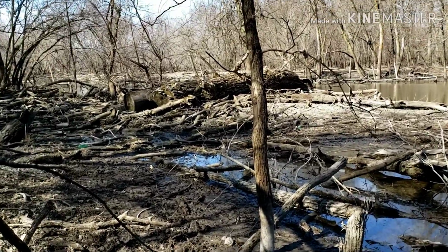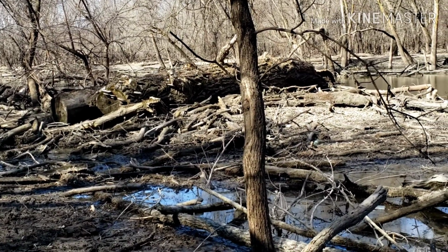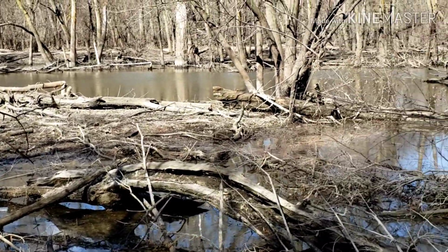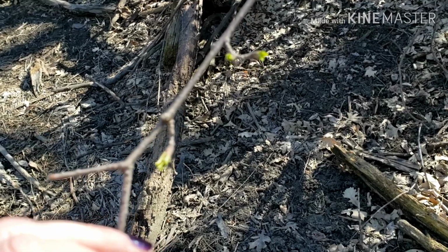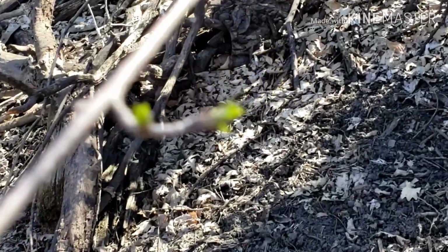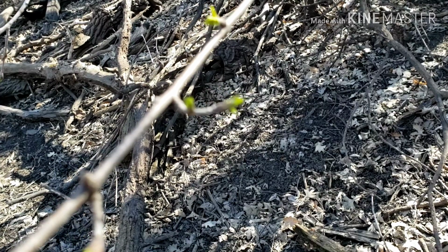There's that big tree I was talking about. It's really big. The camera just doesn't do it justice how big it is, and the destruction around here is incredible. I found a little bit of spring. This tree is just starting to come to life. Yay!